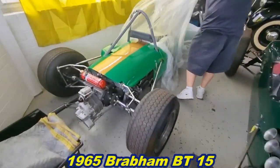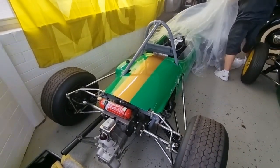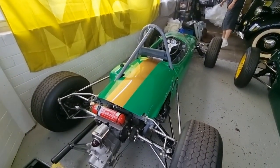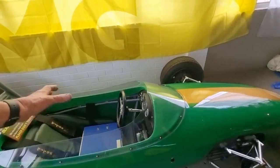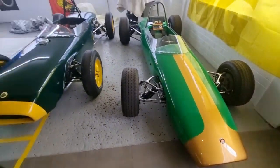So what engine does this run? That's got an Anglia as well. Right, are they like a 1200 cc or a bit? 1100. Yeah. But the engine has had roughly 20 grand spent on it. So it's ready to rock. It's gorgeous. Beautiful car. And both these belong to you? Up for sale. Up for sale? Yeah. Okay.